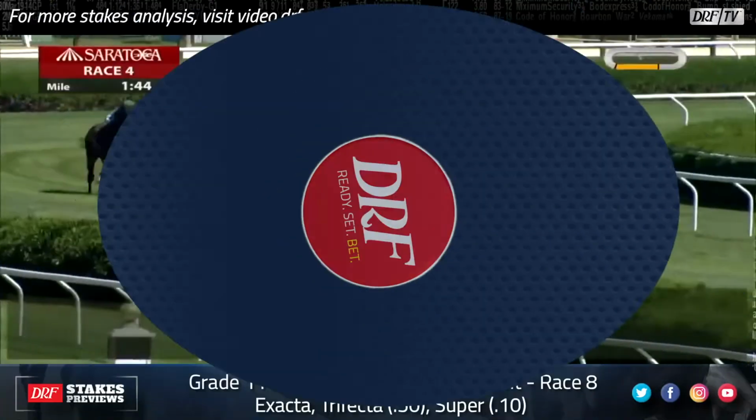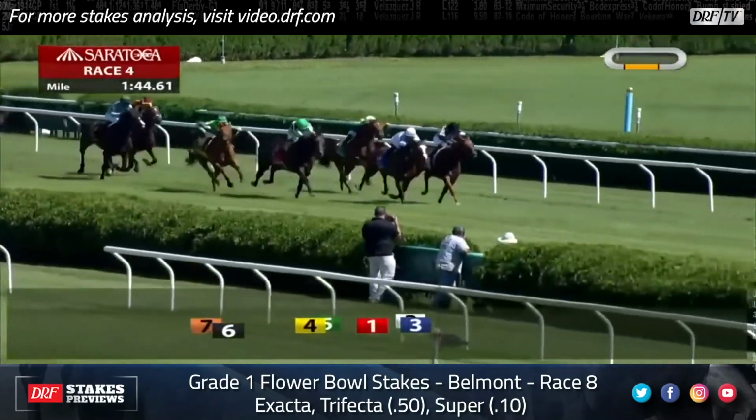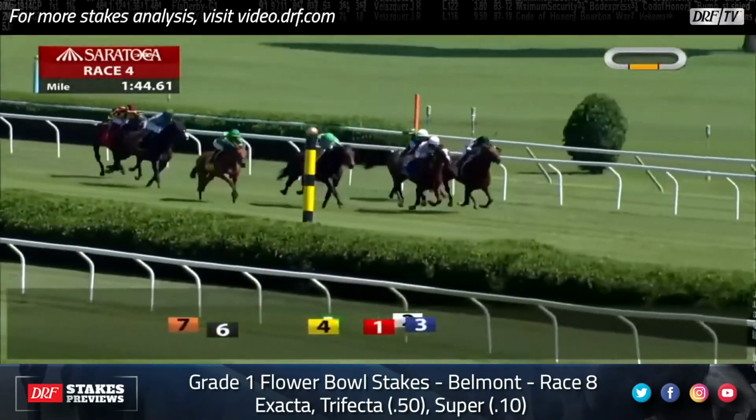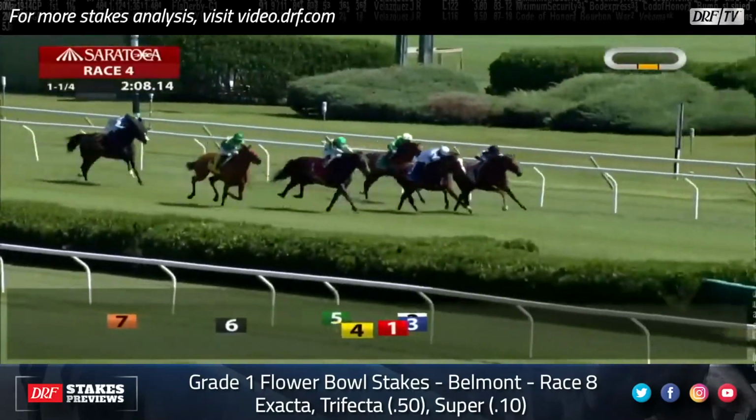And it might be a similar situation here because Civil Union just simply has that sort of tactical speed. Let's watch the Glens Falls. Civil Union just found the pocket early on the backstretch, and you see her tipping 3 wide on the green cap, and she's just going to get the jump on My Sister Nat, who's going to be rolling late in there. Civil Union grinds it out to win.